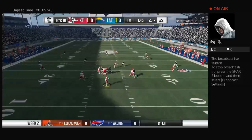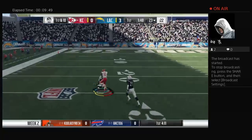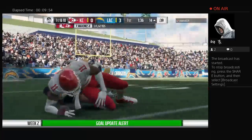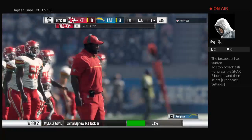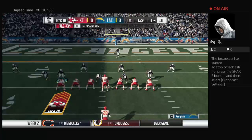On 1st and 10, here's Mahomes. Oh, he's going to air it out right away. Push, and that's caught inside the 30. It's a big play there for the Chiefs. 62 yards. A great job pulling that one in from a guy, as we know, who can really blaze.